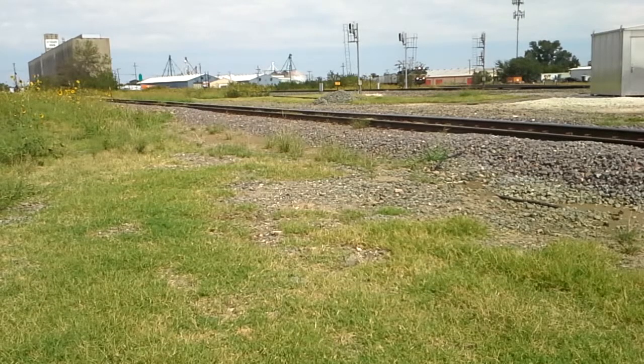This is a Norfolk Southern Dash 9 going through Saginaw Diamond. I've never seen a Norfolk Southern in my life. I've heard of them, but I haven't seen one. So now I actually get to record it. This is a Norfolk Southern Dash 9 intermodal train coming into Saginaw.